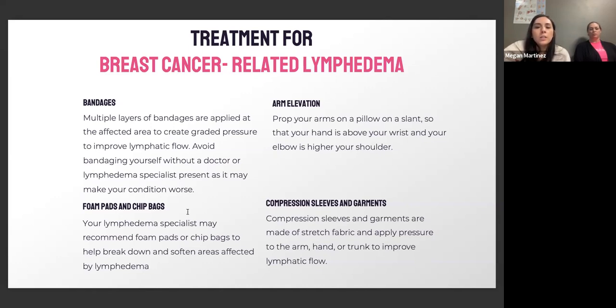And then arm elevation, that's something that you can do: prop your arms on a pillow on a slant so that your hand is above your wrist and your elbow is higher than your shoulder. And then there's compression sleeves and garments. Compression sleeves and garments are made of stretch fabric and apply pressure to the arm, hand, or trunk to improve lymphatic flow. So bandages are mainly used in that reduction phase, when you're initially reducing the limb size, and then compression sleeves and garments are going to help you maintain that size.